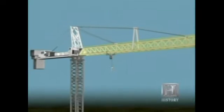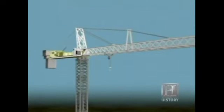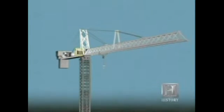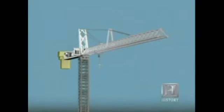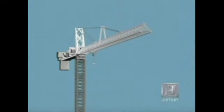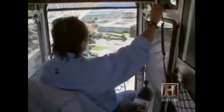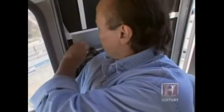The jib pivots because of a slewing unit, which incorporates the jib, a machinery arm, lots of motors and electrical gear, plus the cab where the operator works. Finally, counterweights at the opposite end of the jib act as an opposing force to the jib's load. It's that simple. Only, it's not that simple at all. In fact, the controls are quite complex. It's all computerized. There's levers, there's switches. The crane operator has to be trained to operate those things. It's a matter of understanding the computer program.